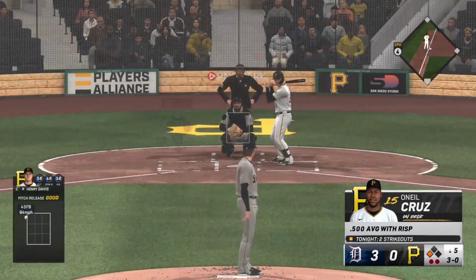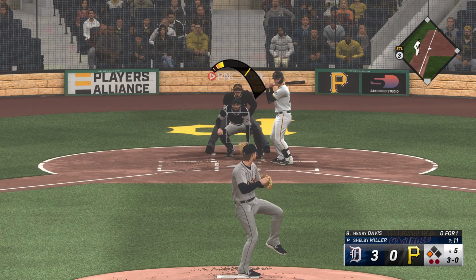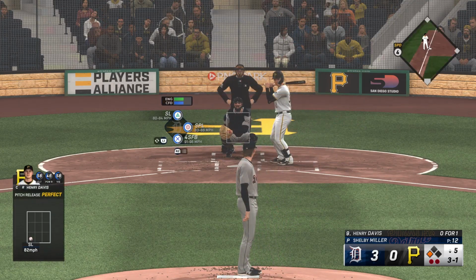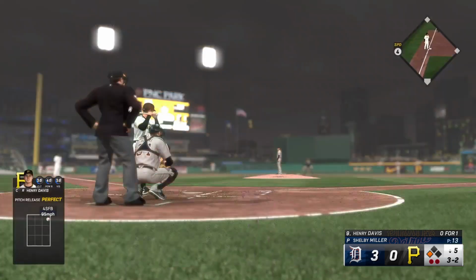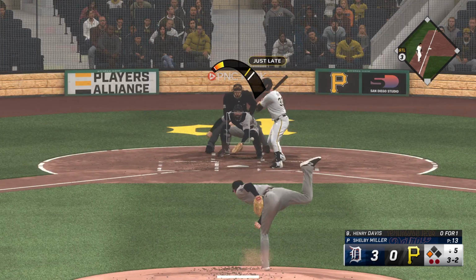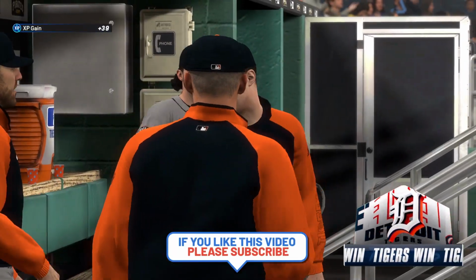Pressure mounting right here with the tying run in the on-deck circle. He's got to find the strike zone. That catches the zone for a strike. And now 3-1. That clips the inside corner for a strike. Count is full. The Pirates down to their final strike. Swing and a miss, and he got him. And that is the ball game.